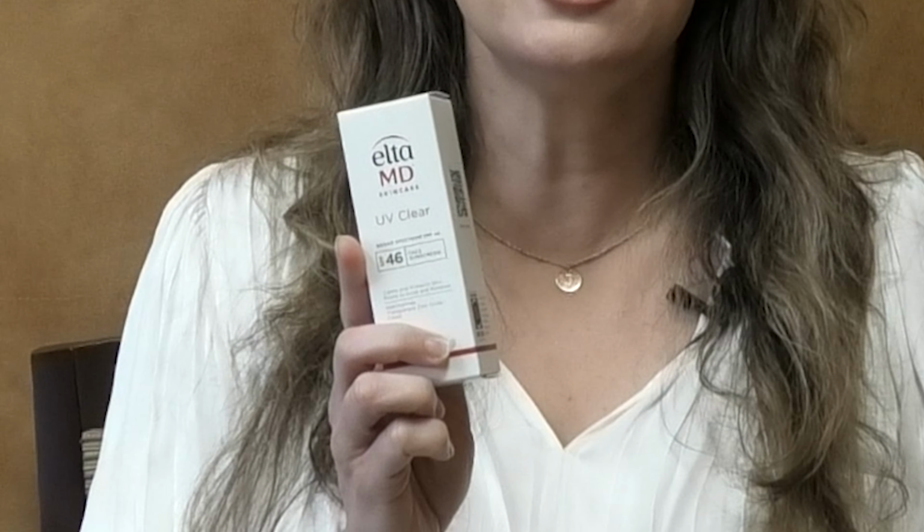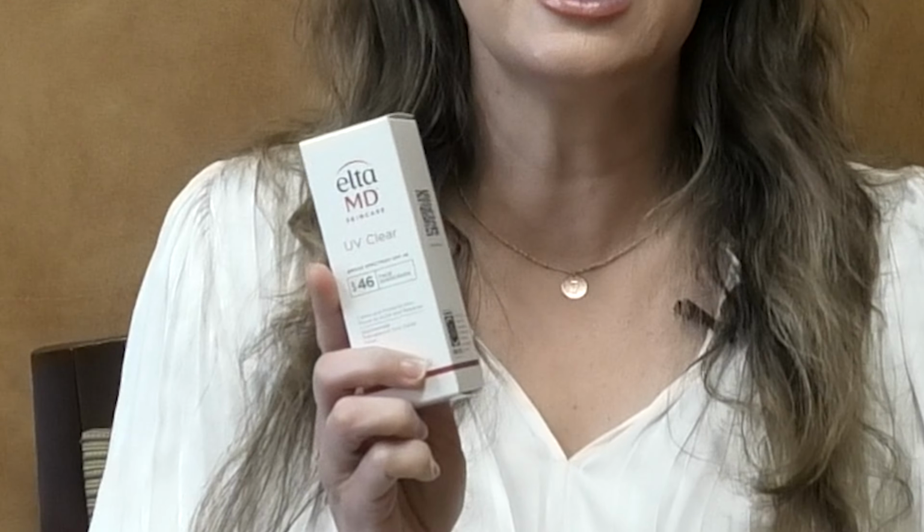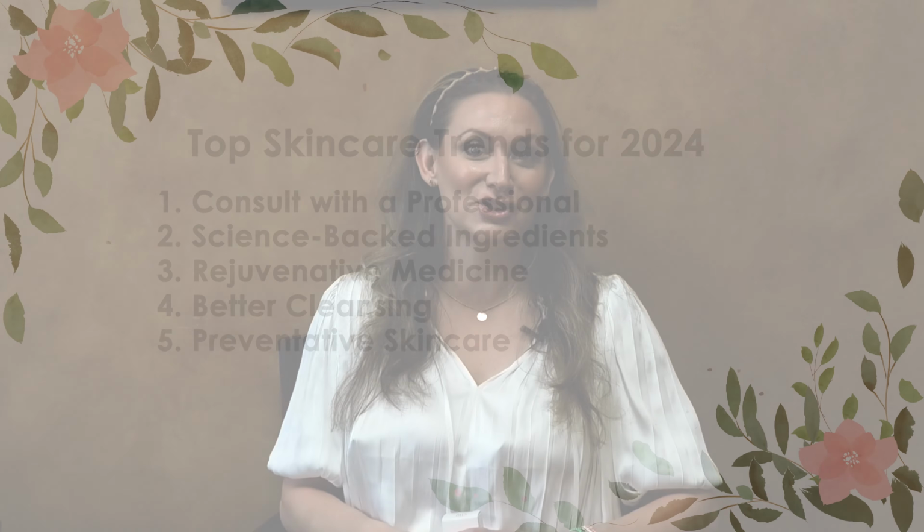Some examples of this would be our Elta. All of the Elta face sunblocks have blue light protection. They have IR protection. You want to get a wonderful vitamin C antioxidant such as SkinCeuticals. We have the Phloretin CF and C E Ferulic antioxidant. Those are going to be beautiful ways to prevent environmental aging.